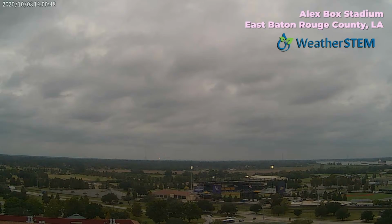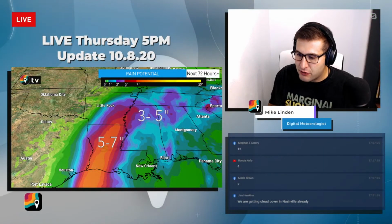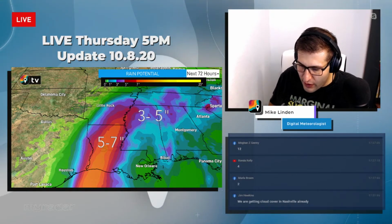let alone because of what is going on in the world, but because of the weather that is on its way here over the next 24 to 48 hours. Kind of a blanket of clouds there sitting low in the sky, likely to remain rather dreary as we work our way into Friday as rain begins to envelop the region through Friday and into Saturday. So again, big shout out to our partners at WeatherStem for that live look there. Now let's take a look here at the questions.